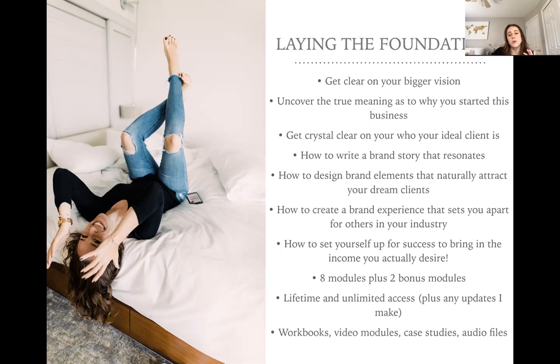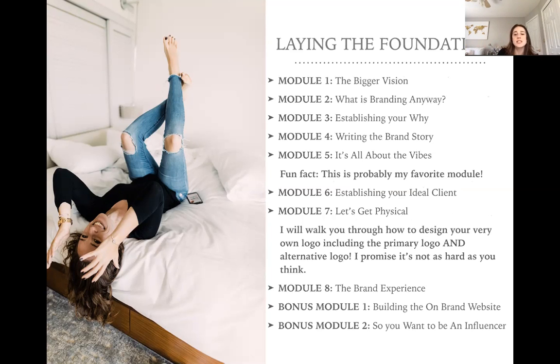And this is delivered in workbooks, video modules, case studies, and audio files, a different mix, because I know there's a bunch of different types of learners out there, so I wanted to make sure I hit on every single type. So this is the outline of the modules. Module 1 is that bigger vision. Module 2 is branding. What is branding? Really getting to the bottom of what that is, what that can look like, why it is so important to your business. Module 3 is establishing your why, again, creating that deeper connection.